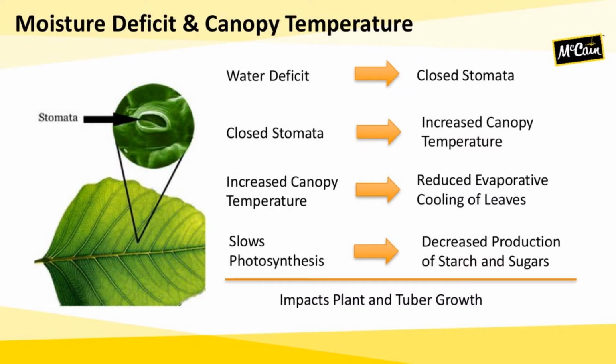So now we've discussed a few things that happen under excess moisture conditions. Let's review what can happen in moisture deficits. First, I'd like to talk about the impact of canopy temperature, and that means talking about the stomata on leaves. And stomata are tiny openings or pores on the surface of a leaf that are used for gas exchange.